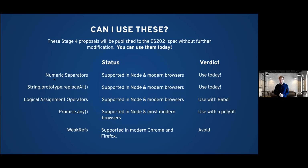WeakRefs, I've just got done explaining why you shouldn't use them. There's another reason, which is that they're not supported in many browsers. I don't believe the current version of Node supports them, and only the very latest versions of Chrome and Firefox support them. It's not really a feature you can polyfill because it requires a very deep level of access to the browser's garbage collector. So for now, unless you're doing something extremely niche and know what you're doing, probably don't use WeakRefs until support is a little more widespread.